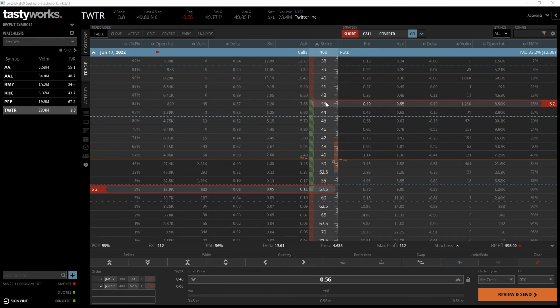So looking at those 43s, $4 past expected move, and those 57.5s, $5 past expected move. 50 to 55 cents, you know what I mean? You're going to get 100, 110 bucks for less than $1,000 and an 84 pop. You're just going to have to hold it a while because there's not going to be a lot of decay. And that's it, you guys.